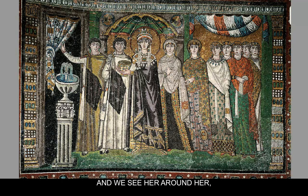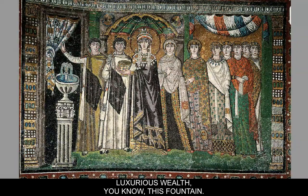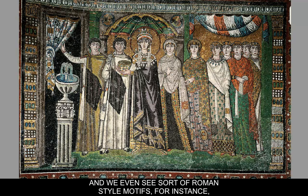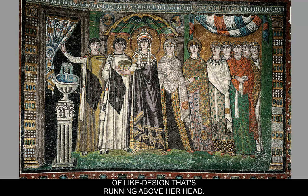And we see around her luxurious wealth, this fountain. And water, controlling water and that kind of thing, is a really important kind of motif. And we even see Roman style motifs, for instance, this sort of egg and dart pattern in the architrave-like design that's running above her head.